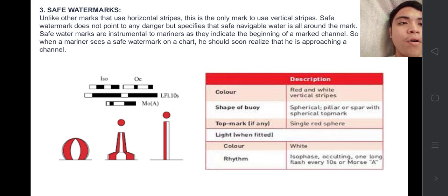Shape of buoy is spherical, pillar, or spar with a spherical top mark. The top mark is a single red sphere. The light color is white, and the rhythm is isophase, occulting, one long flash every 10 seconds, or Morse code A.